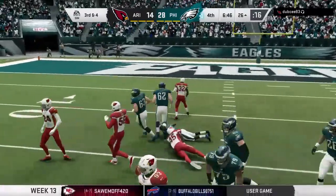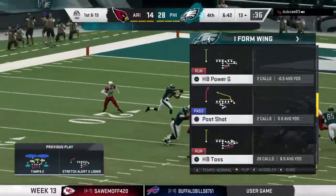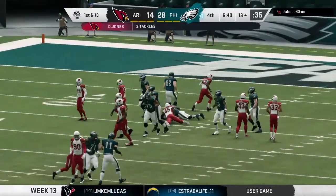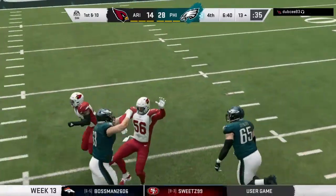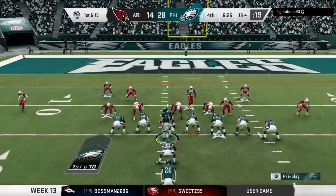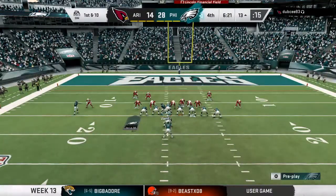Firing quickly here, and that's complete. And down inside the 15 he goes. It's a gain of 13 and a 1st down for Philadelphia. 1st and 10 at the 13-yard line. Here we go, Pac-Man. Waiting! 56. If you don't get this boy, they kill him.